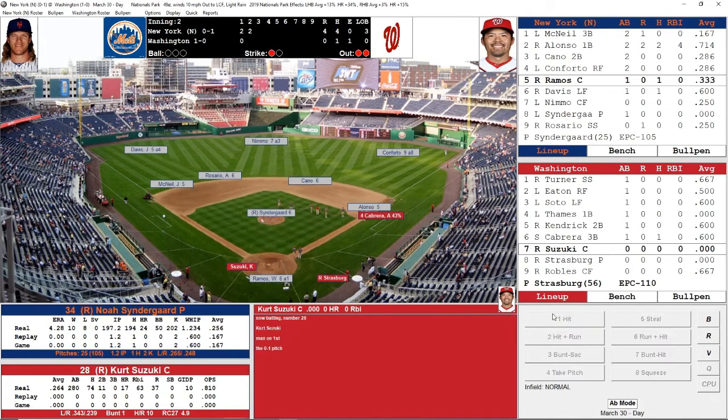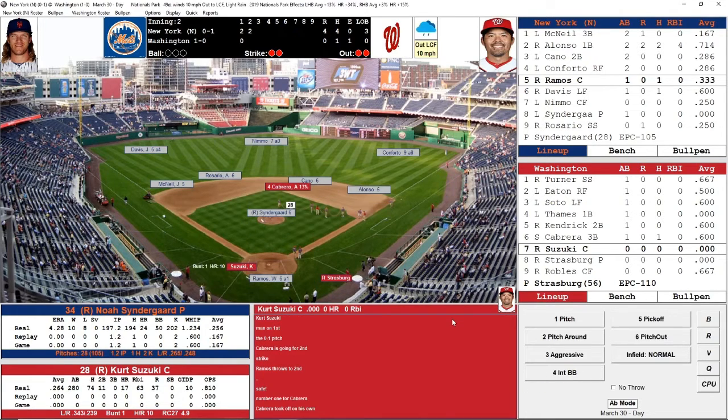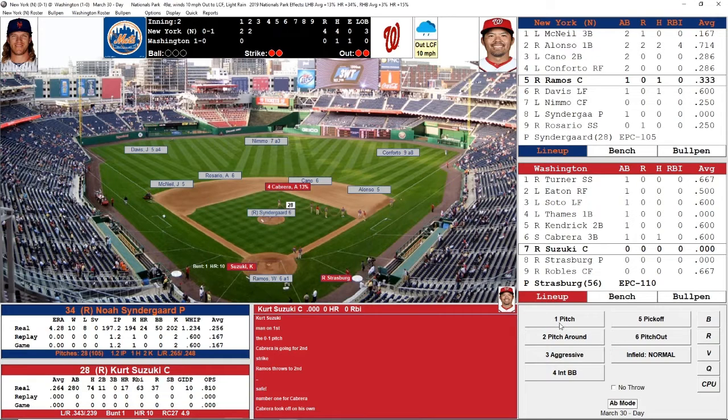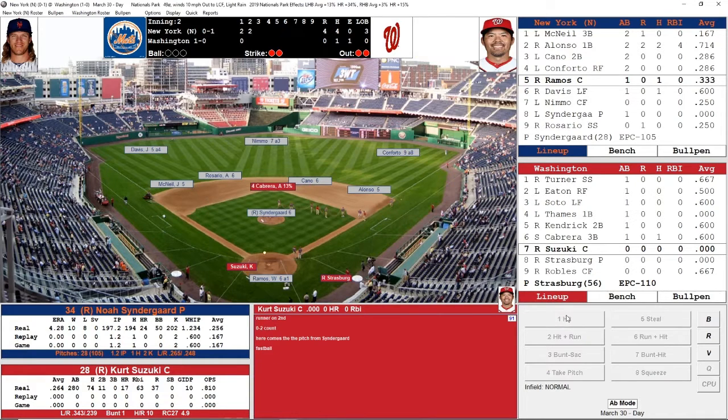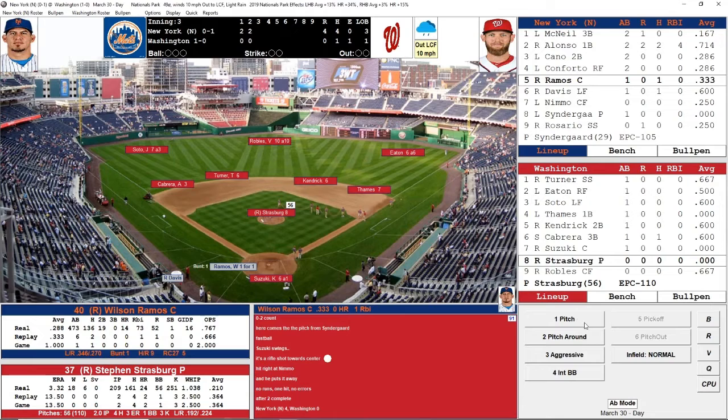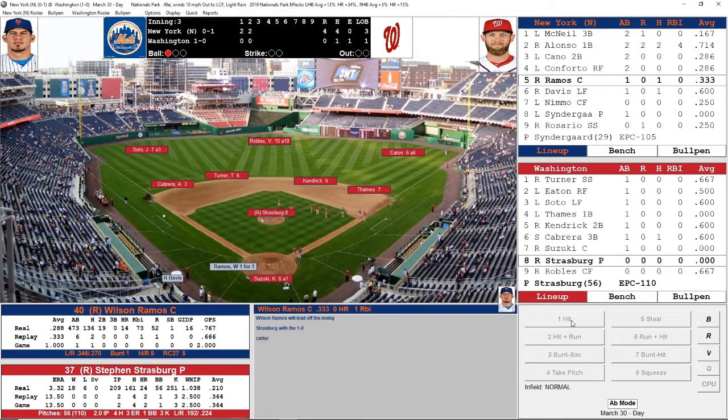Here's Kurt Suzuki. And Cabrera steals, and he's safe. Did I click it? I don't know what I clicked. He must have just stolen on his own. So Asdrubal Cabrera has a stolen base with 2 outs. 0-2 on Suzuki, and caught by Nimmo. So we've played 2, 4-0. Wilson Ramos 1 for 1 today. Grounded to short. Turner fields it, and Ramos is retired.